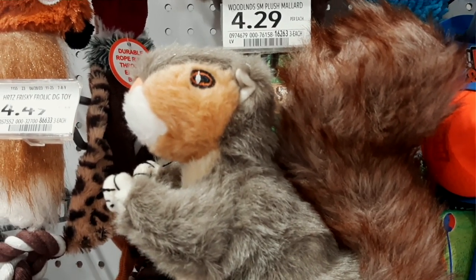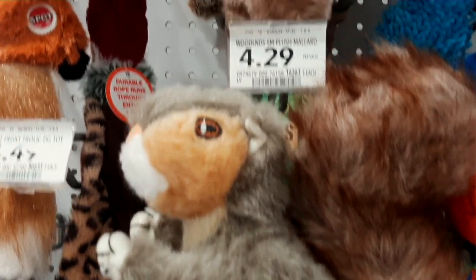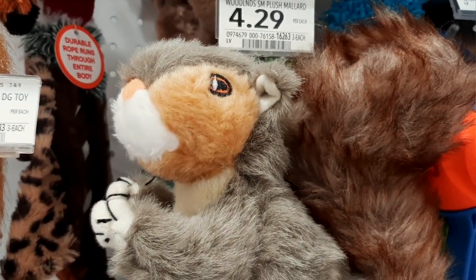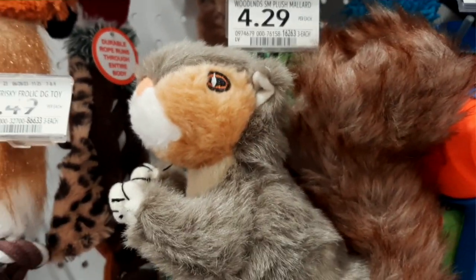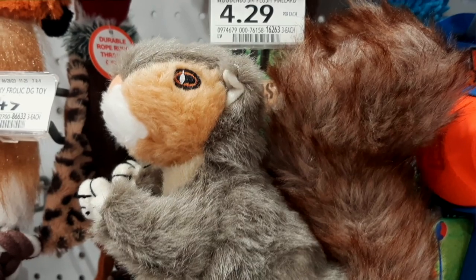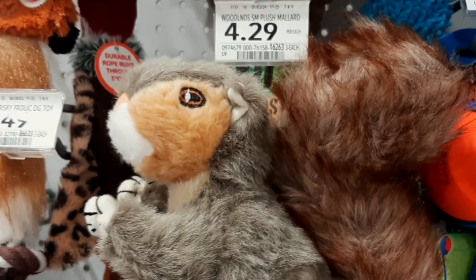Get 2 of them. Get one for Opie, one for Floyd, and they can pretend that they're killing the squirrel. It'd be a lot of fun for them. Kill a squirrel, you know? It'd be nice for the cats.